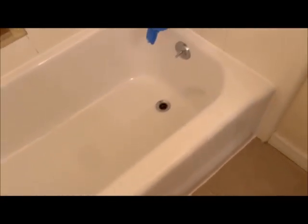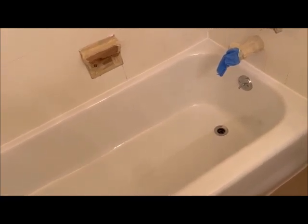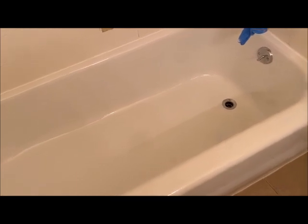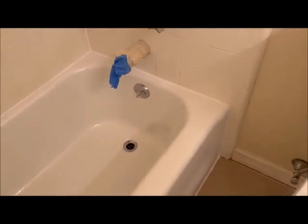Just finished up the caulking on this one. Usually we'll caulk the bathtubs if it's like a 1/4 of an inch gap. If it's a super big gap, it's best to deal with that once it's fully dry. All right, there we go.